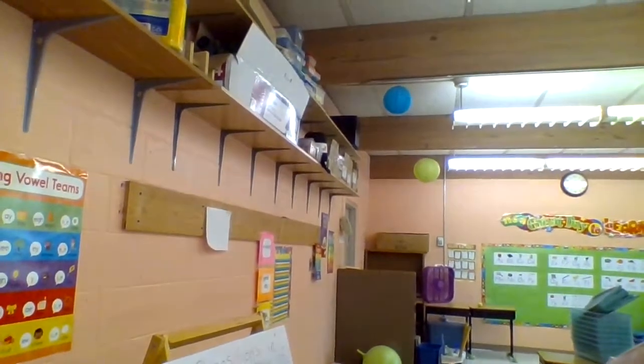There's fun posters all over the walls, like vowels and blends and digraphs and things like that. We have a reading corner, which I don't know if I can get you to see, but I have two fuzzy rugs in there, and the kids are allowed to go and read in there at certain times throughout the day. Obviously this year it will be very limited because of social distancing, but I will make sure that they're not too close together.